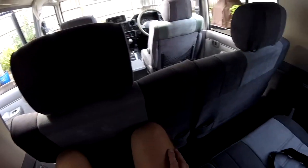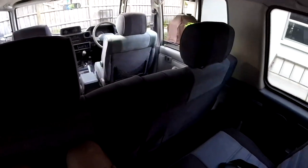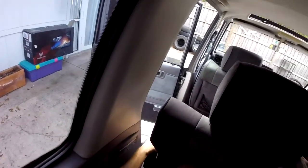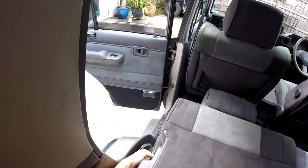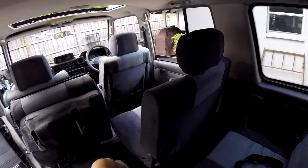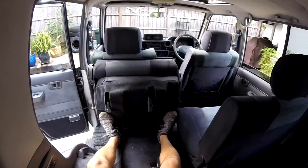Let's sit in the very, very back. Not for adults back here. I mean, it's just not the most comfortable thing in the world. So, only a 7-seater in the most technical of terms. If you got small kids, they can sit back here, of course, but not adults. Although with that seat up, it's not so bad.